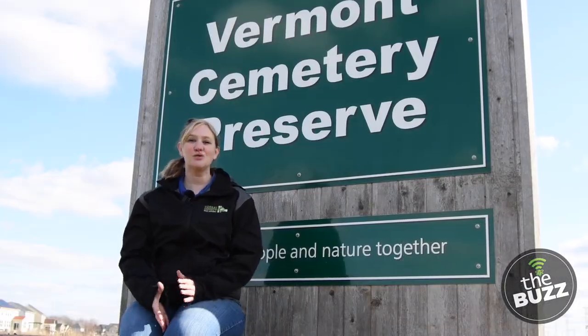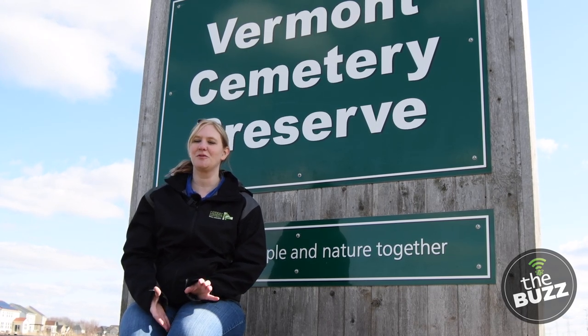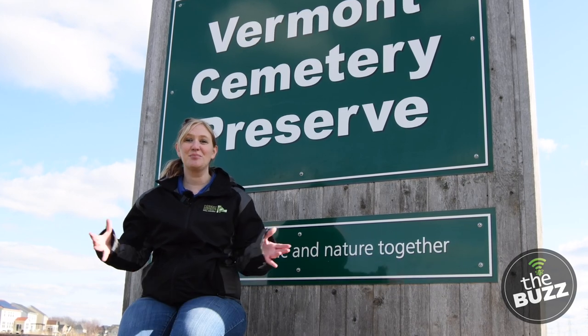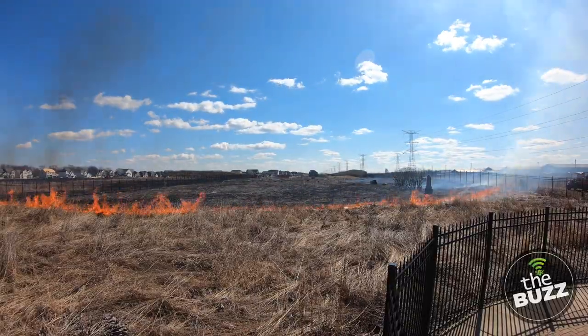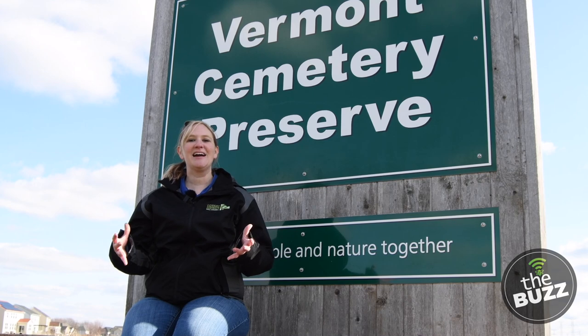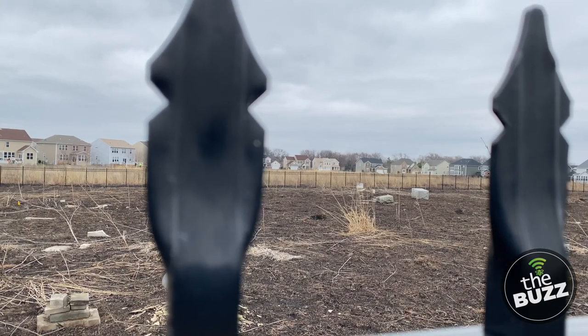Back at one of our highest quality prairies, Vermont Cemetery Preserve. You may recall this preserve from an earlier Buzz episode, but it looks a little different. The last time I was here, the plants were high over my head, but it's burn season in the preserves, and Vermont Cemetery was on this year's rotation. Today, we're back to see the difference, find more gravestones, and dig deeper into their history.